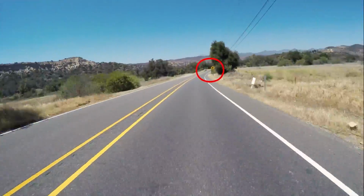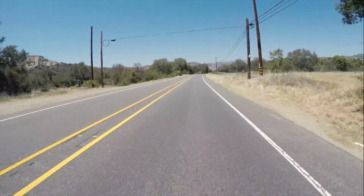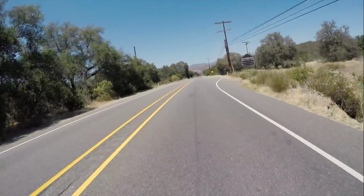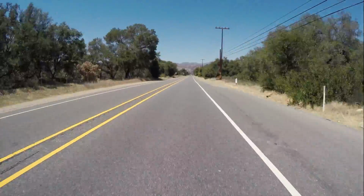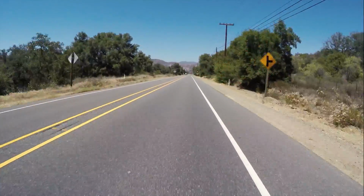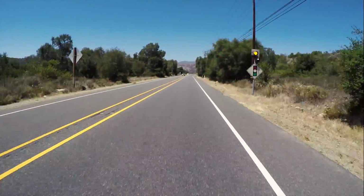Another side road coming up here on the right side, and a lot of skid marks there. So I'll move to the left here. Again, better line of sight. Oncoming car, and I'll move back to the right a little bit. Another side road, traffic light coming up here. Nice and pleasant so far. Like uneventful rides, but my mind's got to stay active though.